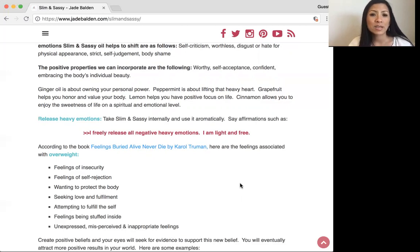okay? As we age, we still have that inner child come through, and those things that we haven't addressed yet will still need to be addressed, sooner better than later. So if you look at the blend, ginger is about owning your personal power. Some of us forget that we have power within. We're so used to being a victim in one form or another.